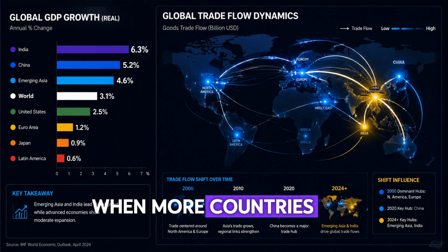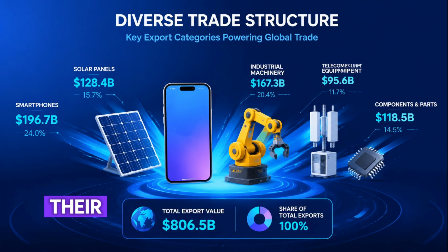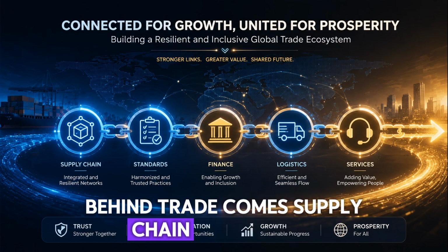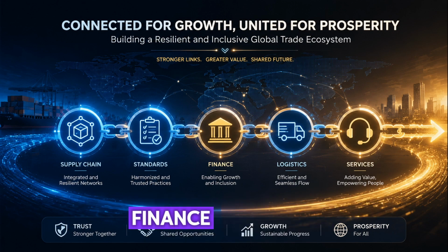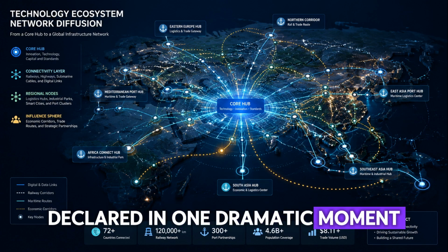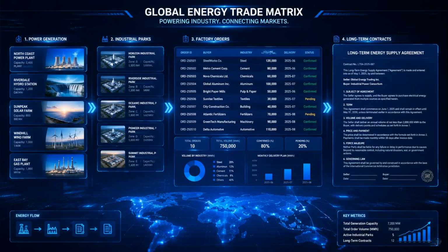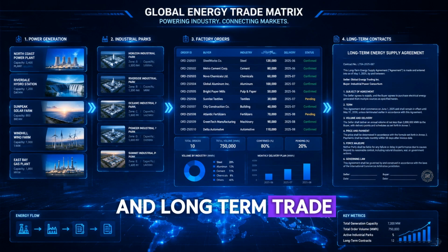When more countries buy Chinese cars, smartphones, solar panels, industrial machinery, telecom equipment, and components, their economic relationship with China becomes deeper. Behind trade comes supply chain dependency. Behind supply chain dependency comes standards, finance, logistics, services, and technology ecosystems. Great power influence is rarely declared in one dramatic moment. It usually spreads through ports, railways, power stations, industrial parks, factory orders, technical standards, and long-term trade contracts.